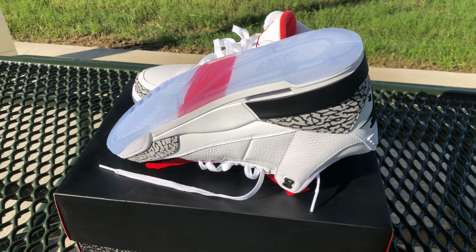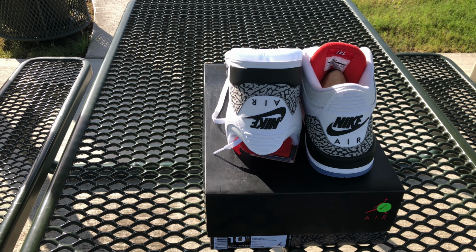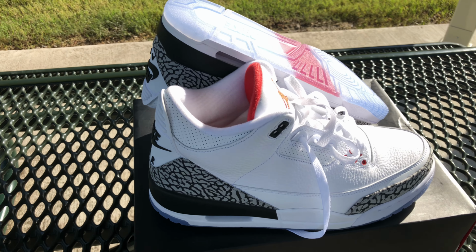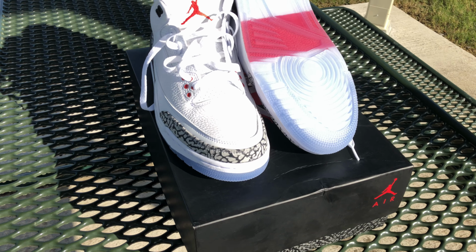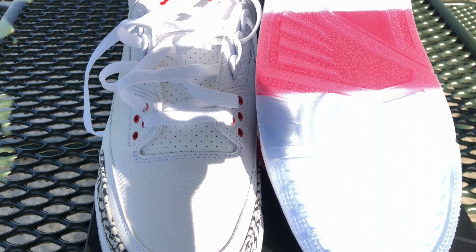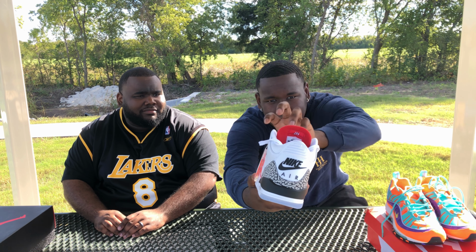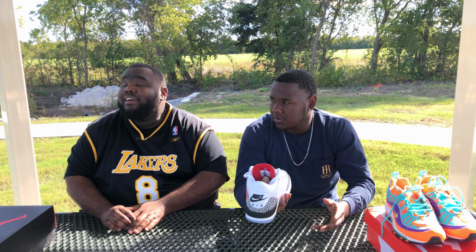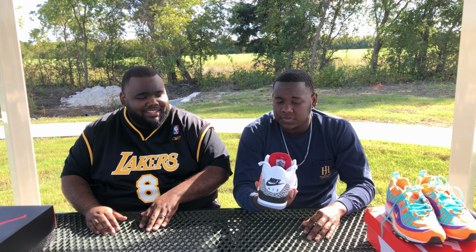Now, explain the difference between the Cement 3's and the free throw line. On the regular Cement 3's, they got a gray bottom, and it doesn't have this line right here. That line is where Jordan jumped from, where his foot was on the free throw line when he dunked from the free throw line. Another touch is this 147 on the inside right there. That was his final score for that dunk contest. Didn't know that. Which is clean, bro. Fresh. A lot of details.